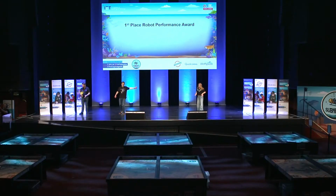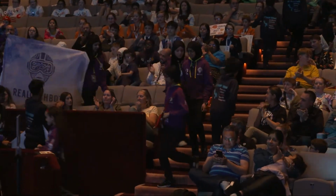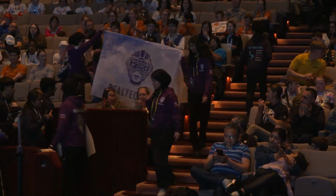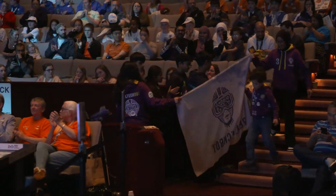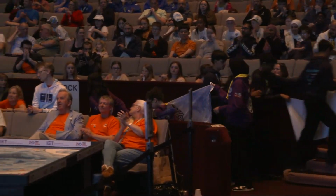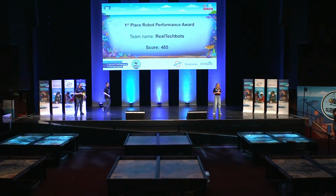I think we can announce the winner whilst we're waiting for Ellie. Okay, the winner of the Robot Performance Award is... Of course, it's the RealTechBot! 485! Winning score of 485. And we did see them take even higher in the knockout rounds. It was absolutely incredible. Well done to the RealTechBot.